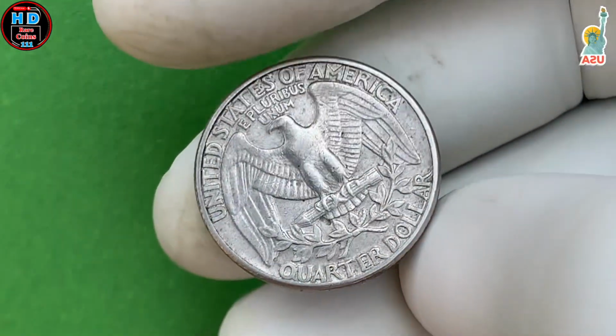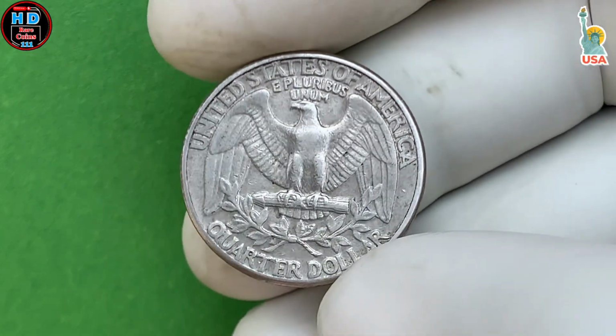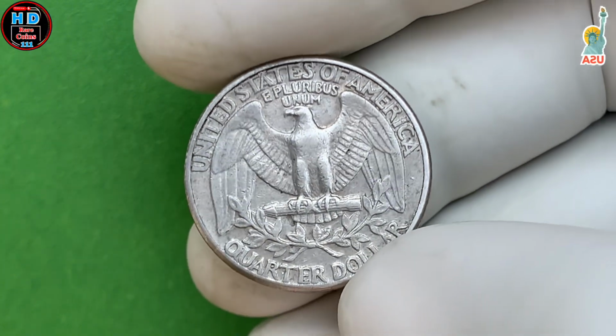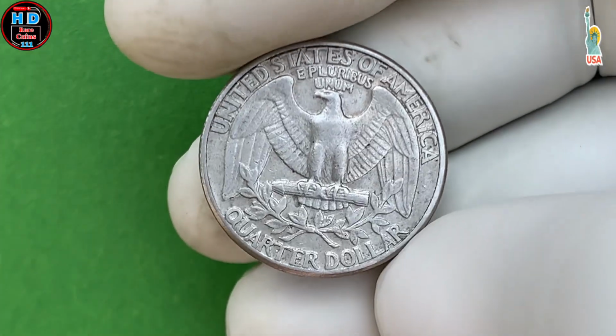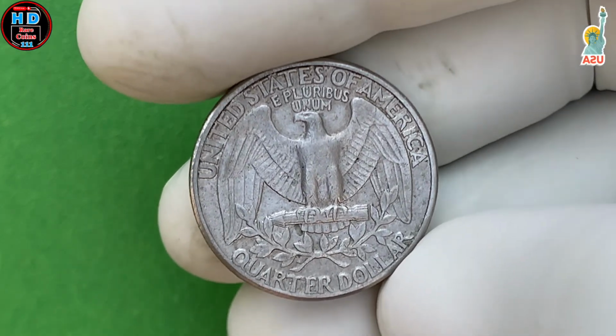You might be asking, what makes the 1986 Washington quarter so special? After all, millions of these coins were struck and circulated. The answer lies in a few important factors, including the coin's rarity, its condition, and the possibility of mint errors.